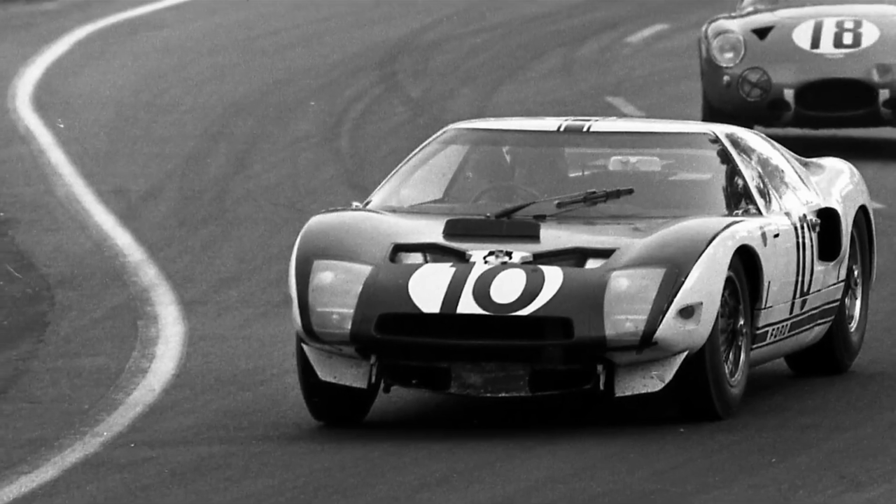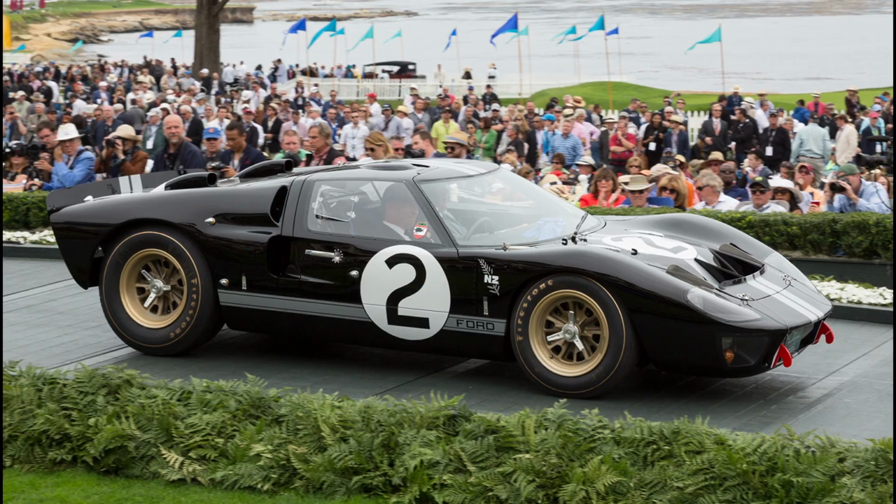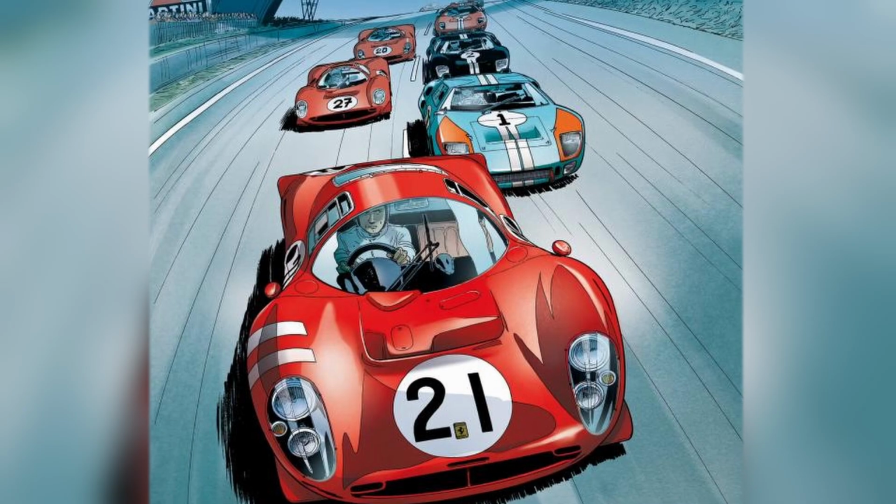Finding an original GT40 is extremely rare, and as a result, it's become highly valuable among collectors. An original that raced and won at Le Mans can command prices well into the millions of dollars at auction. Their rarity, combined with their racing pedigree and the story of their creation, makes them some of the most sought-after collector cars in the world.